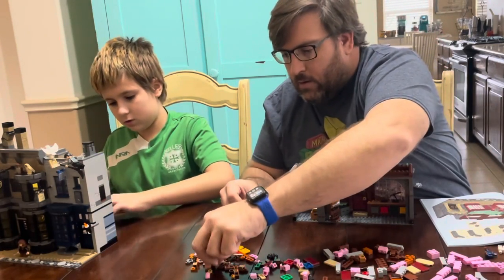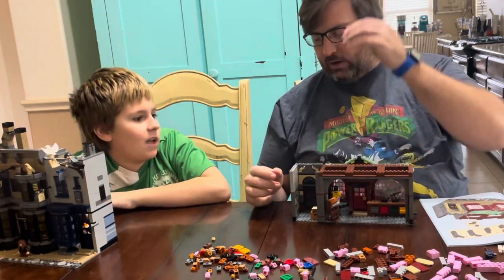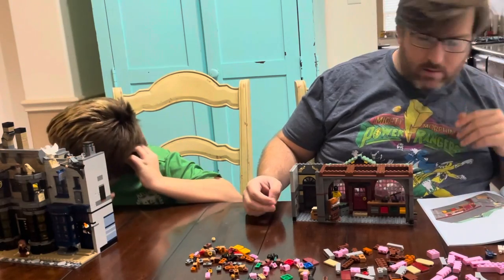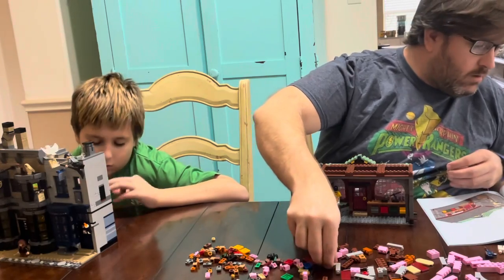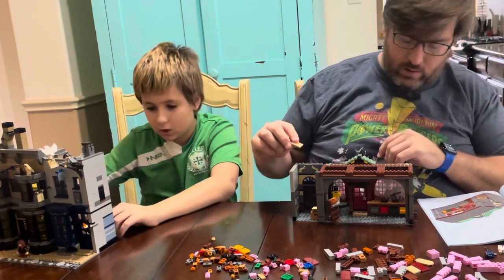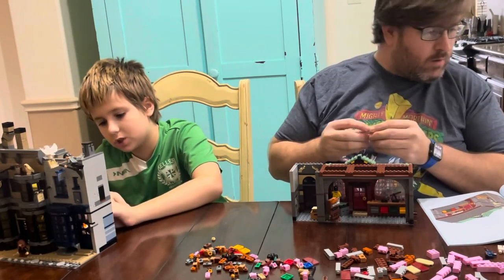Anywhere else? I'm trying to think what else I remember there being in Diagon Alley that we don't already have. Like an actual Quibbler's or a... No, Quibbler's is not in Diagon Alley. Then an actual Daily Prophet station and not just that shaggy corner. Like, you know? Mm-hmm. Like an actual spot.